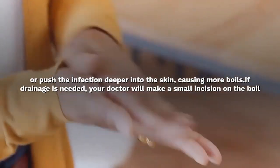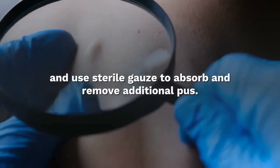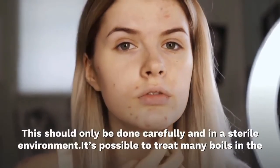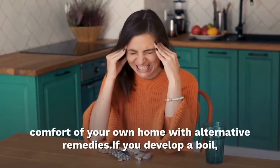If treatment is needed, your doctor will make a small incision on the boil and use sterile cloth to absorb and remove additional fluid. This should only be done carefully and in a sterile environment. It's possible to treat many boils in the comfort of your own home with alternative remedies.